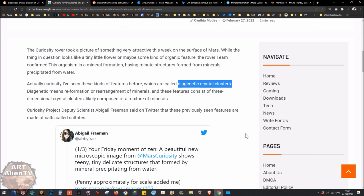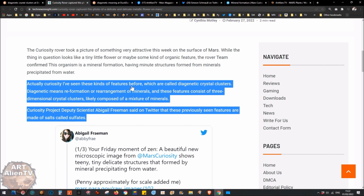Now, I did send an article myself to the press about this a few days ago. In fact, I sent it twice to over 100 different outlets, and none of them have printed it. And they seem to be going along with this official line from NASA, okay? I've seen these kinds of features before, which are called diagenetic crystal clusters. Diagenetic means reformation or rearrangement of minerals. And these features consist of three-dimensional crystal clusters likely composed of a mixture of minerals.